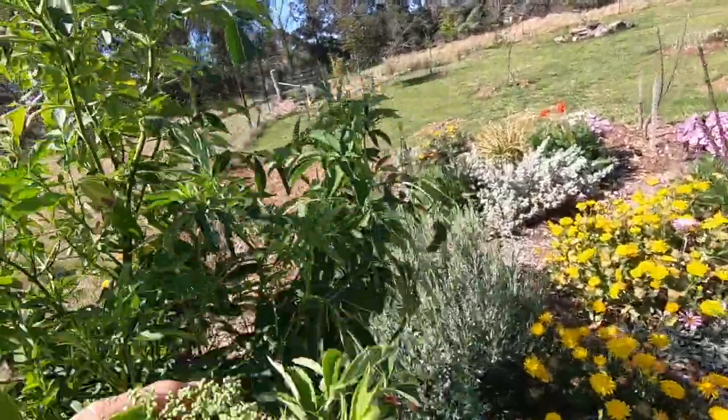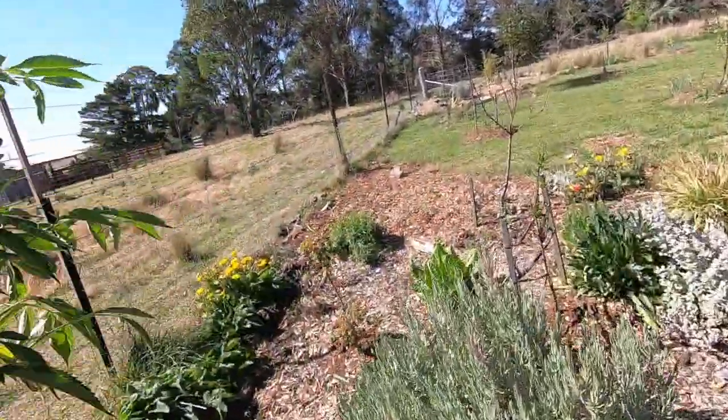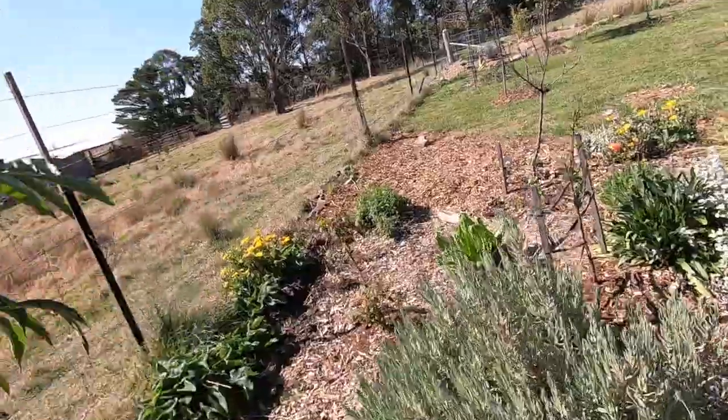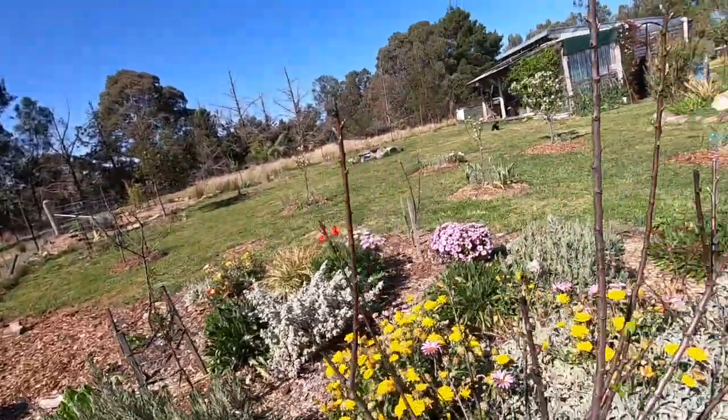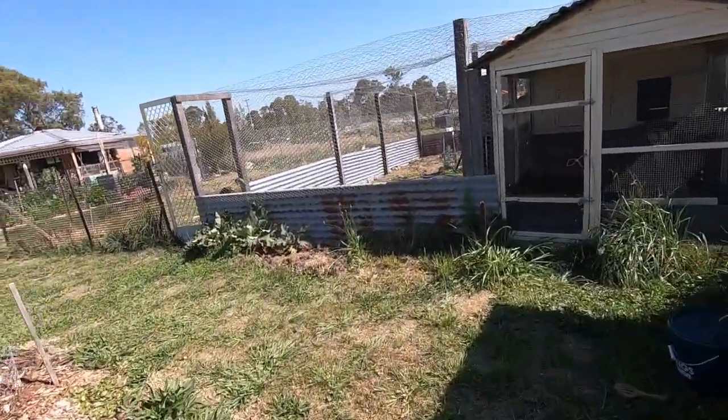This is the elder flower, elderberry. That's got so many good medicinal uses that I've planted 2 more. I took cuttings and they've grown, so there's 2 more along the back there.